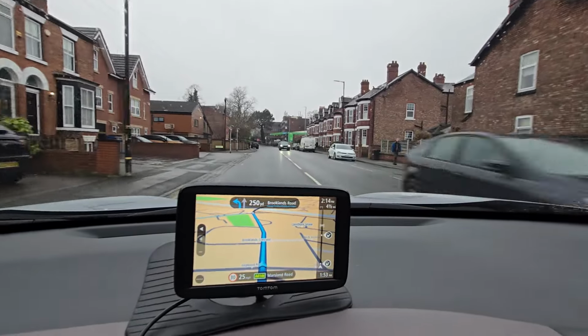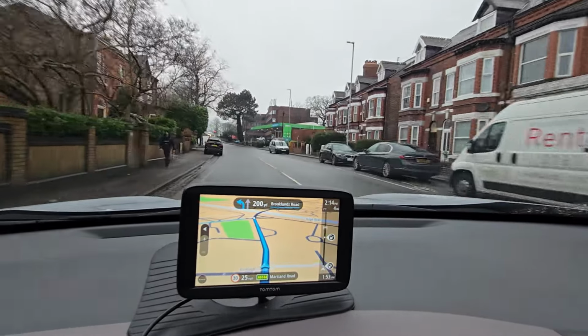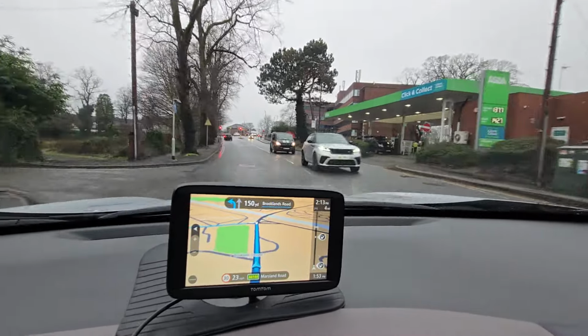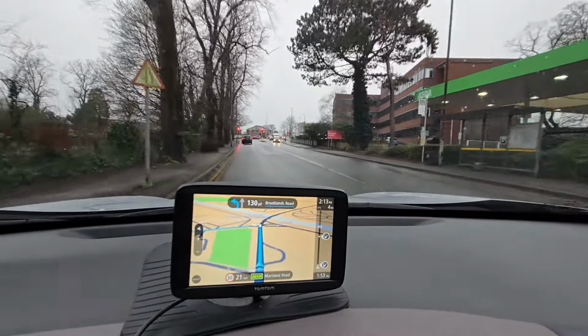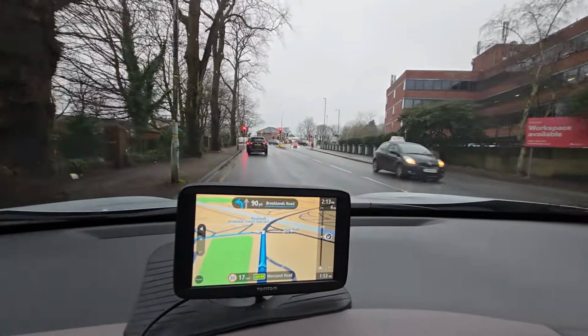After 200 yards, turn left. So, best thing is to ease off your acceleration at the moment and check your mirrors and signal left. Turn left.